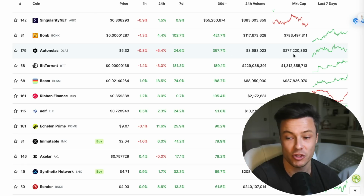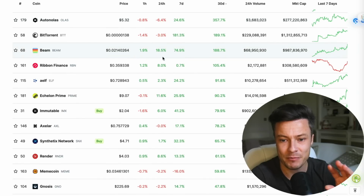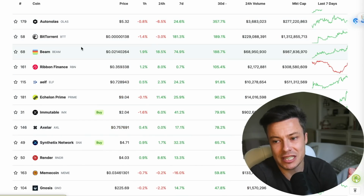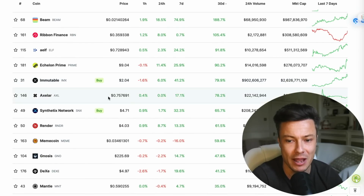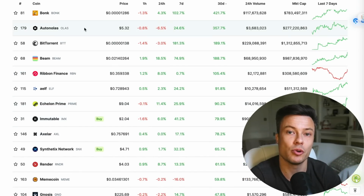Auto No Last, 277 million. So that's pretty good. Okay, under the billion market cap, kind of smaller, less well known projects. So I've selected these two. I mean, you could select any two of any of these, right? You could choose Beam, you could choose Auto No Last, you could go Immutable X, Echelon Prime, or whatever, right? But just for this one, we're going to go Echelon Prime, Auto No Last.